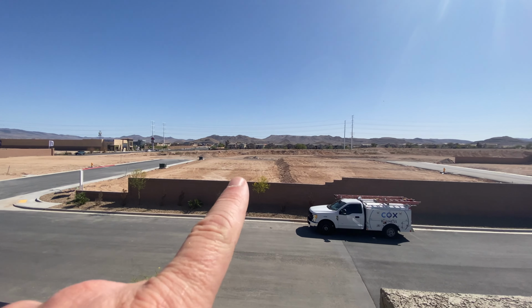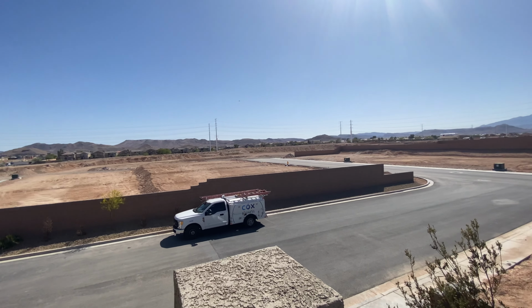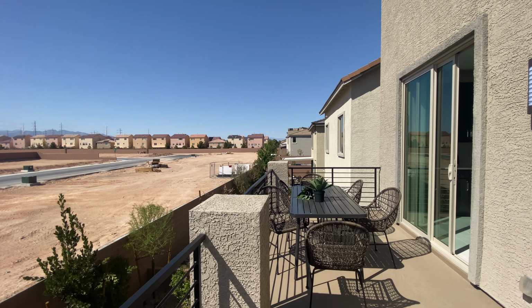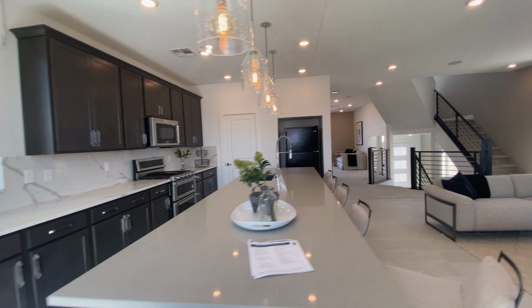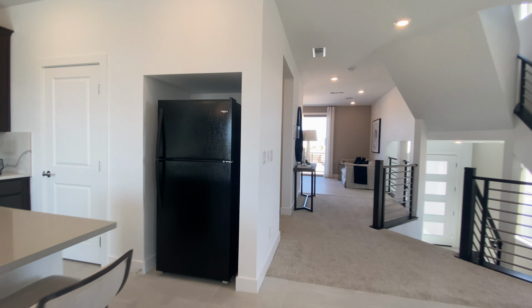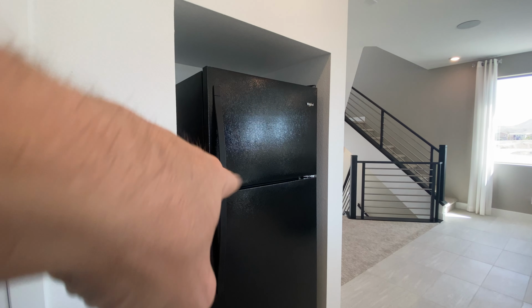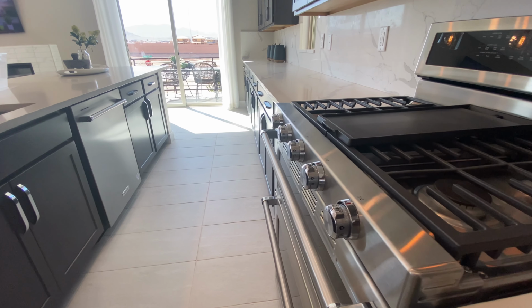Can you guess where the homes are going? Jones? They just have the black fridge in. So that is a great example of what comes with your standard package. You can have stainless steel or you can have black, but they're a lot more plain than, say, a stove like that.